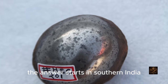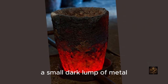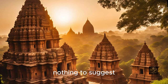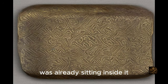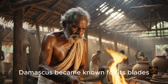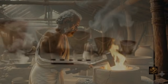The answer starts in southern India, with something that looked almost embarrassingly ordinary: a small, dark lump of metal. No decoration, no inscription, nothing to suggest it would become one of history's most famous materials. And yet everything that made Damascus steel extraordinary was already sitting inside it. More than 2,000 years before Damascus became known for its blades, metal workers in southern India had already mastered a material we now call wootz steel.